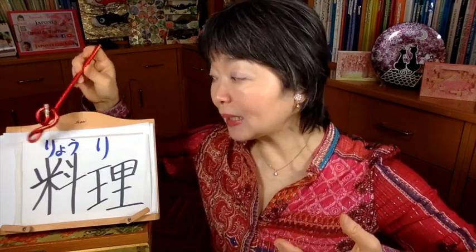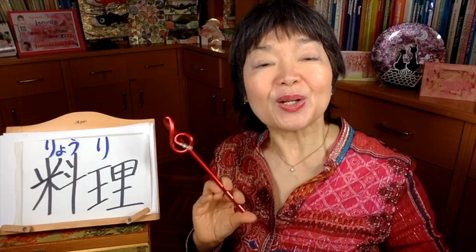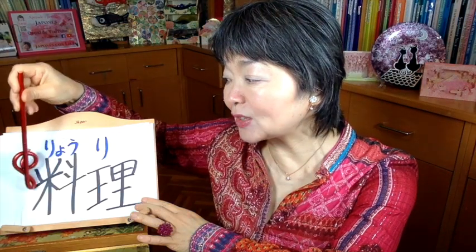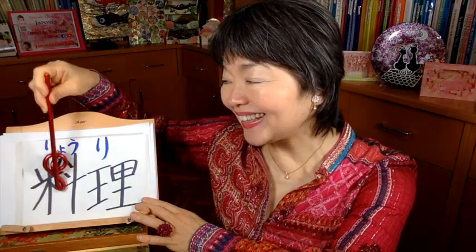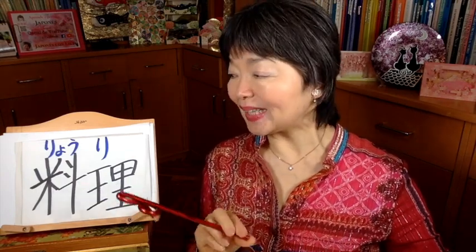り and small よ, りょ, like 旅行, but here we've got u, so not りょ, this is a long sound: りょう. 料理, and the kanji: the left part here is 米, the uncooked rice, so something with food. 料理 is food, but not the nutrition; it is the cooked food, like the plate.